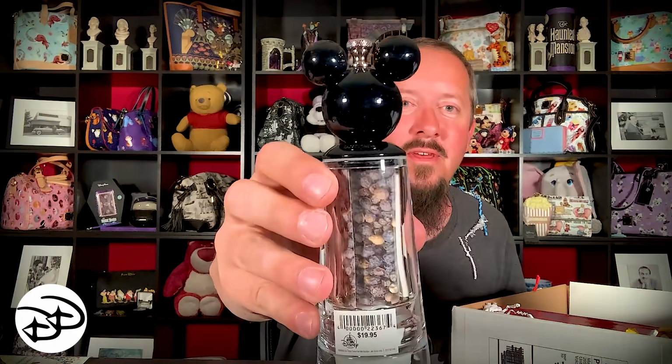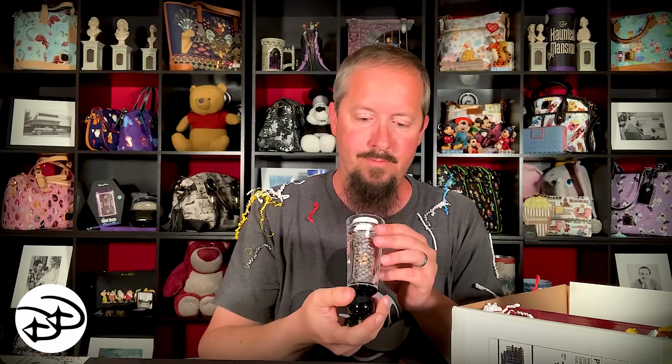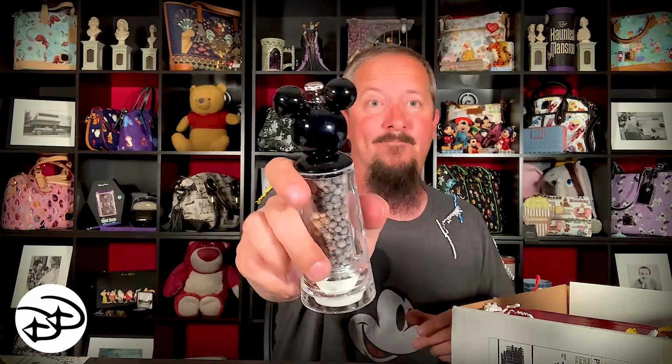Very cool. $19.95. Keeping track on value. Can't imagine what this might be. Paprika? Cinnamon? Pepper! Pepper, of course. Look at that! $19.95. These are really heavy. They're really cool. I'm digging it! Fantastic.